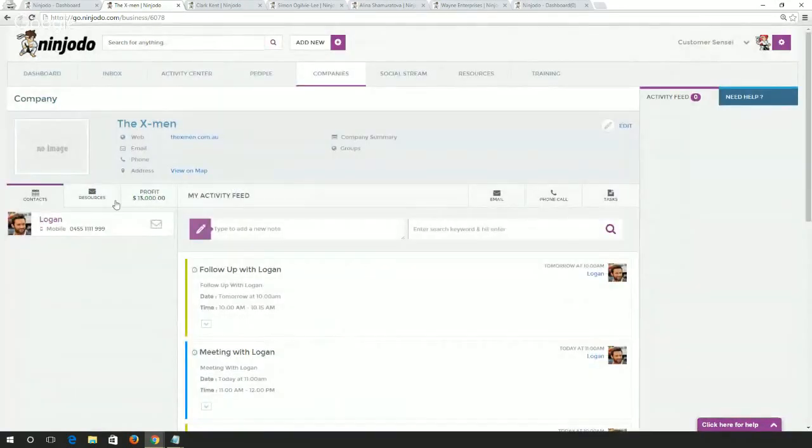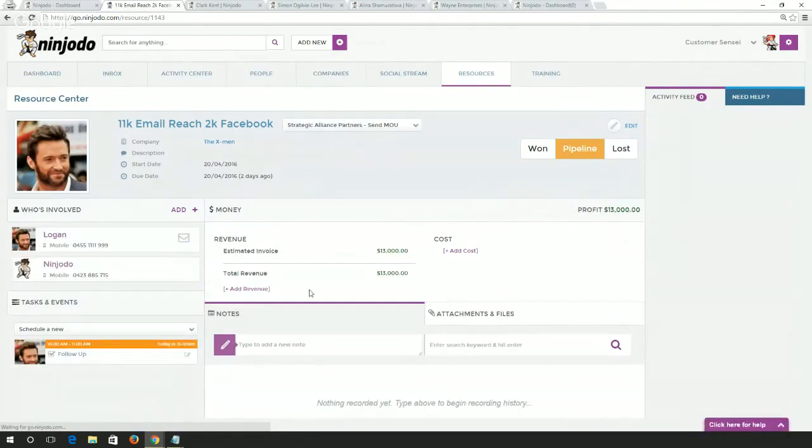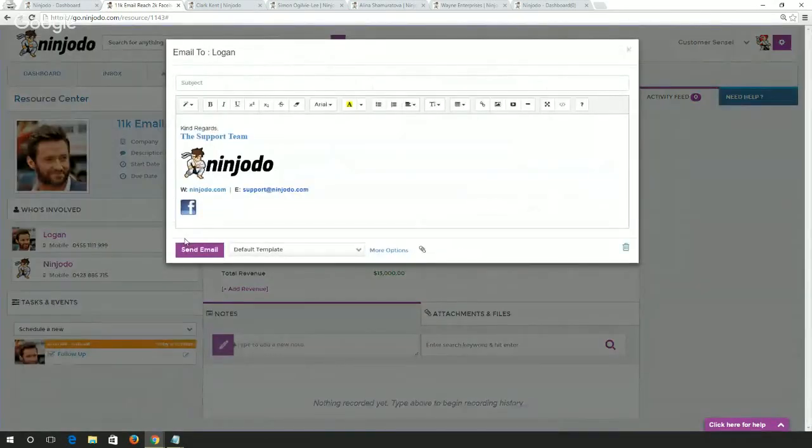Last but not least, if you're working on a sale or a deal or a project and you want to keep all your emails in this section, you can be here and actually email from here as well. So the 2 things to look for, one is the email icon, 2 is an email address. And if you see either of those, you can click on it and you can actually send that person an email.